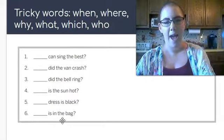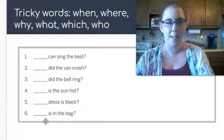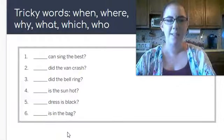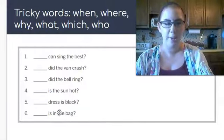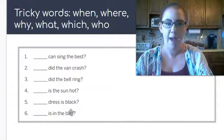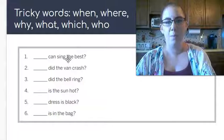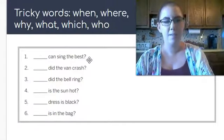Blank is in the bag. What is in the bag? Sometimes it's tricky to fill in a missing word. You might have to try a couple before you can find the one that sounds right. If I said, which is in the bag, that doesn't really sound right. But what is in the bag does. If I said, where can sing best, that doesn't really make sense. But who can sing best does.